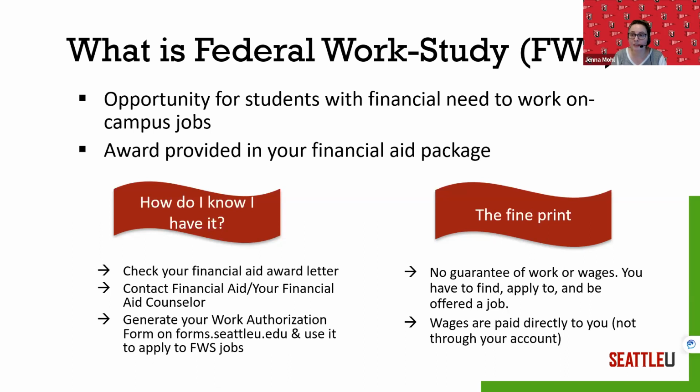That doesn't mean that you're necessarily going to earn that much. As I said before, it's not a guarantee of a job, and you don't even have to use it if you don't want to. But you can earn up to that amount.